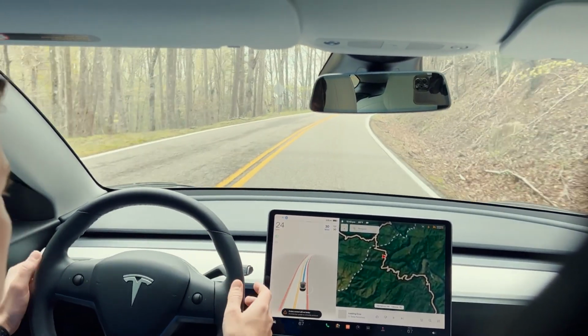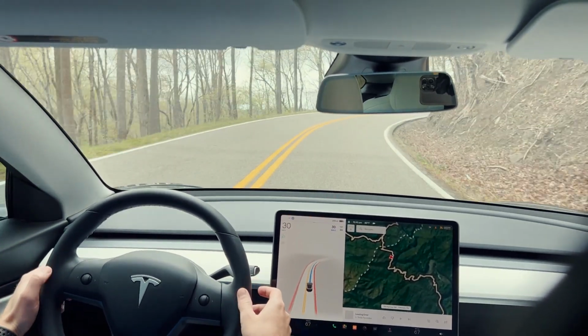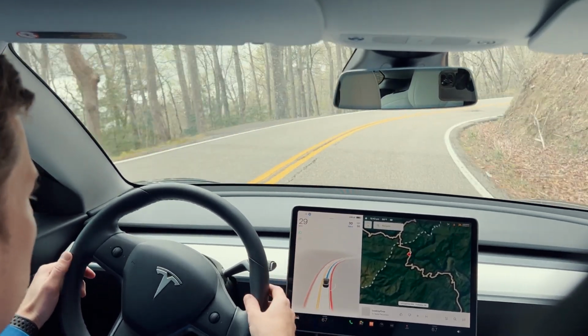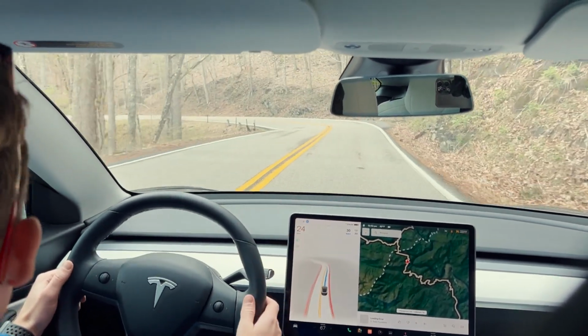Too bad. I actually did that a lot smoother. I did have to push on the gas and kind of get it to go. I think it's being overcautious, which is fine, but I know I can make some of these turns. That was pretty good. And it stayed in its lane the whole time.